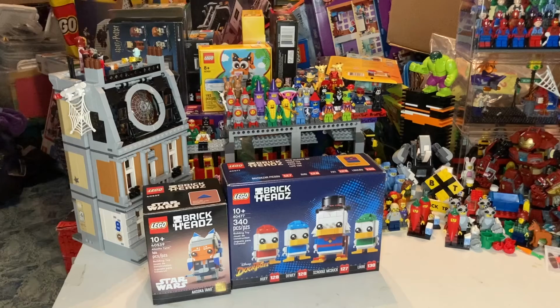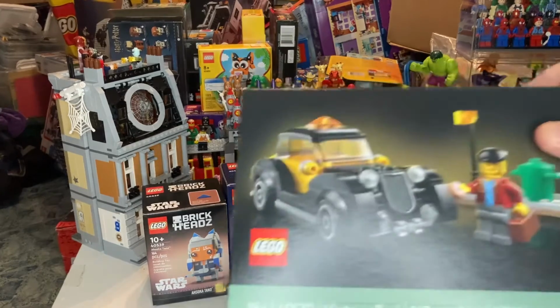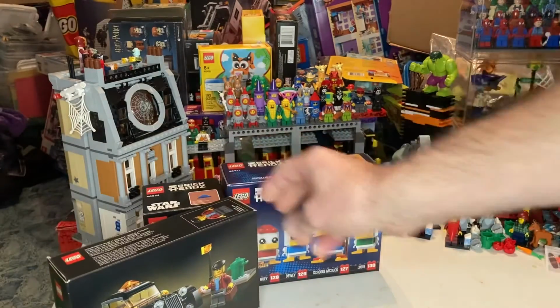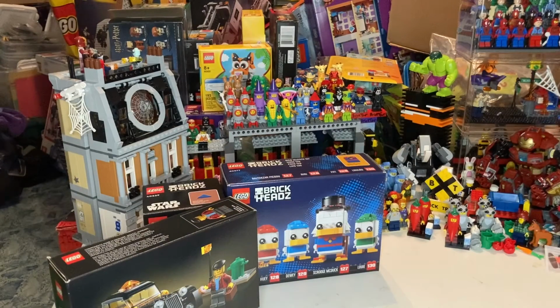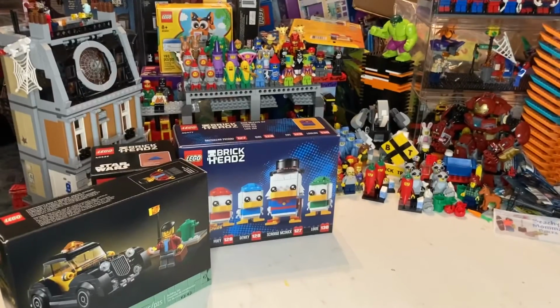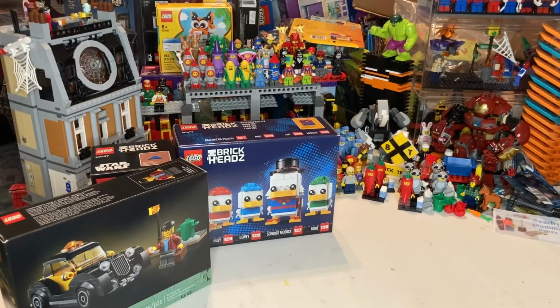Then we got the free giveaway, of course. 40532, the vintage taxi. That's what everybody wants. That's what everybody's been getting. You can't even see this, can you?